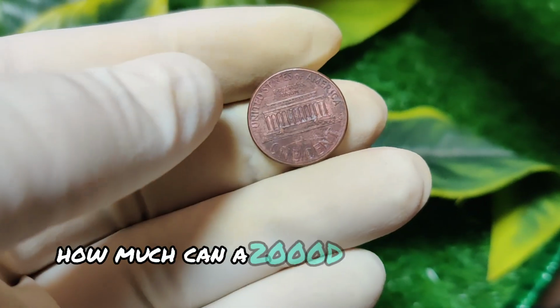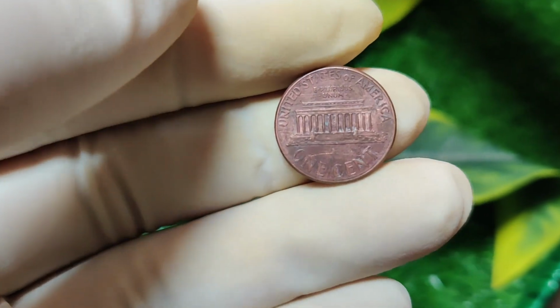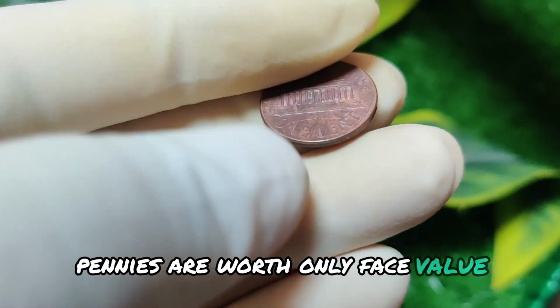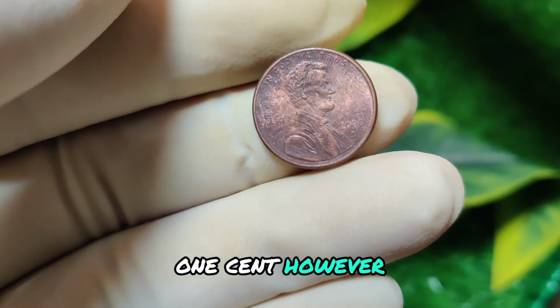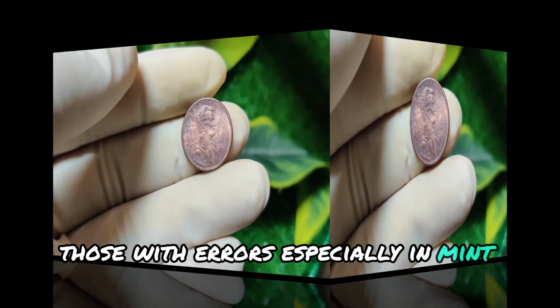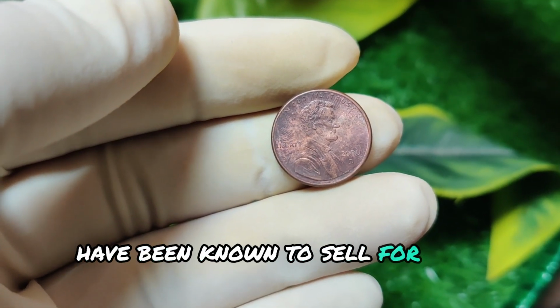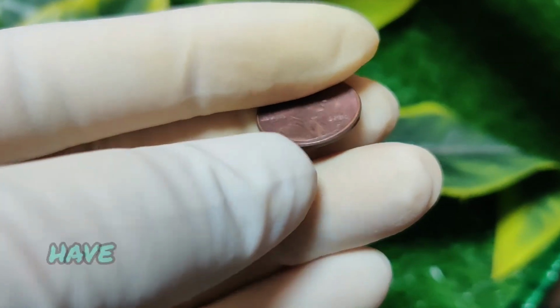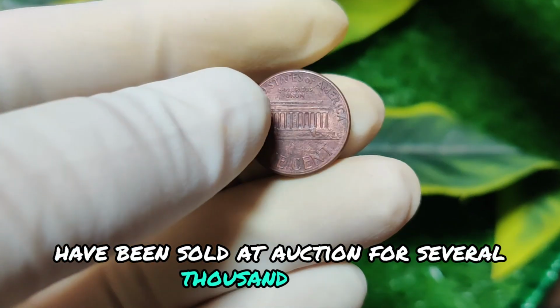How much can a 2000 D Lincoln cent be worth? Well, the vast majority of 2000 D pennies are worth only face value, 1 cent. However, those with errors, especially in mint condition, have been known to sell for jaw-dropping amounts. For example, some error coins from this series have been sold at auction for several thousand dollars.